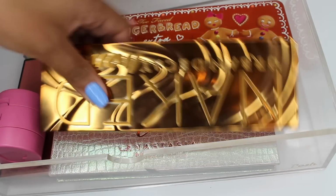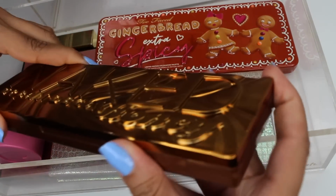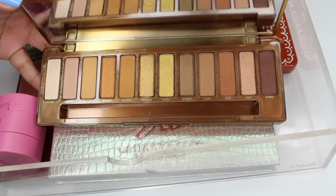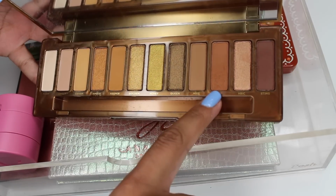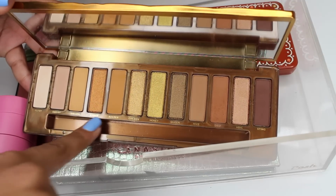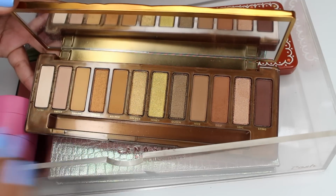I have the Urban Decay Naked Honey. I've worn this a few times. I got tons of compliments on a look I was wearing in 2 videos that I posted recently, and basically all I did was put drip in the crease and amber all over the eyes, and people were like, oh my god, do a tutorial. That's all I did. So I thought it was really gorgeous.